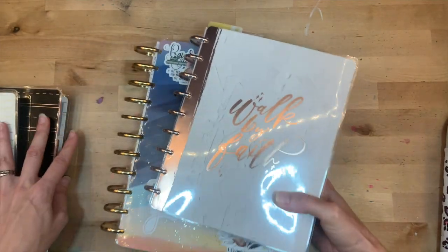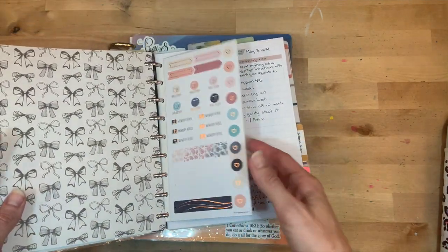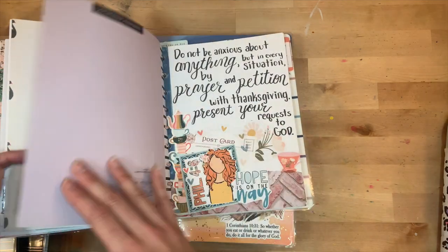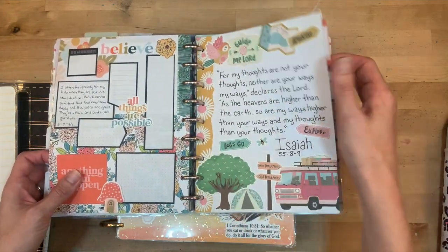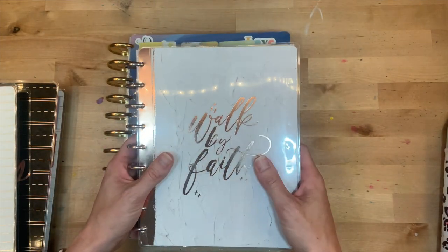I also have a couple of different faith planners. So this is one that I call my war binder. It is the classic size faith planner. In it, I keep some different notes and ideas of things I'm working on or praying through each week. I have sermon notes. I have power verses that I have notated on here and journaled. And then I have a prayer journal. I also have a place for notes for devotionals. So this is the one I take to church with me.